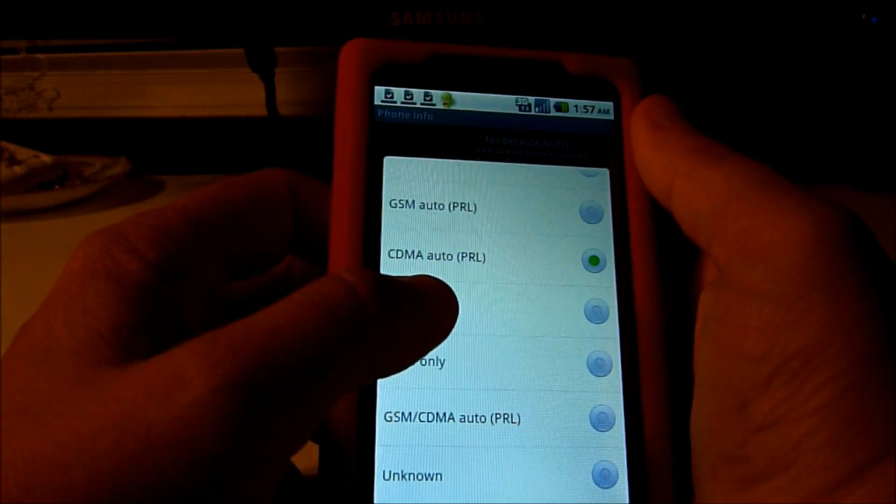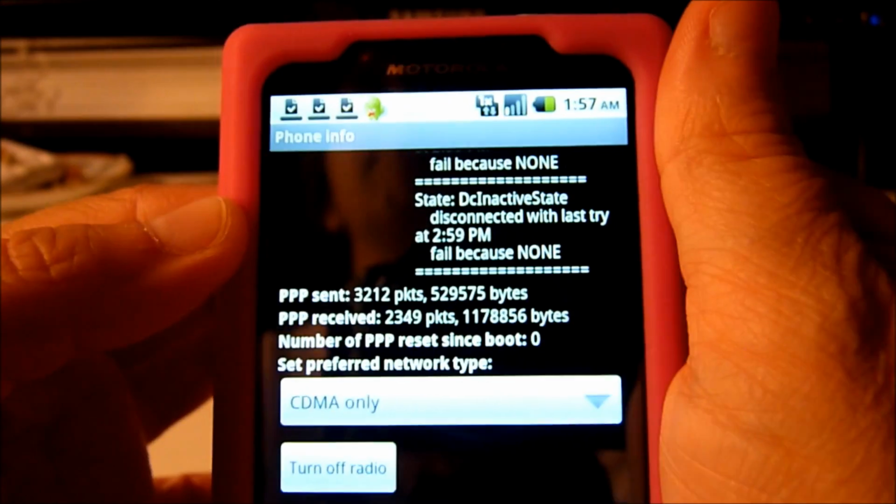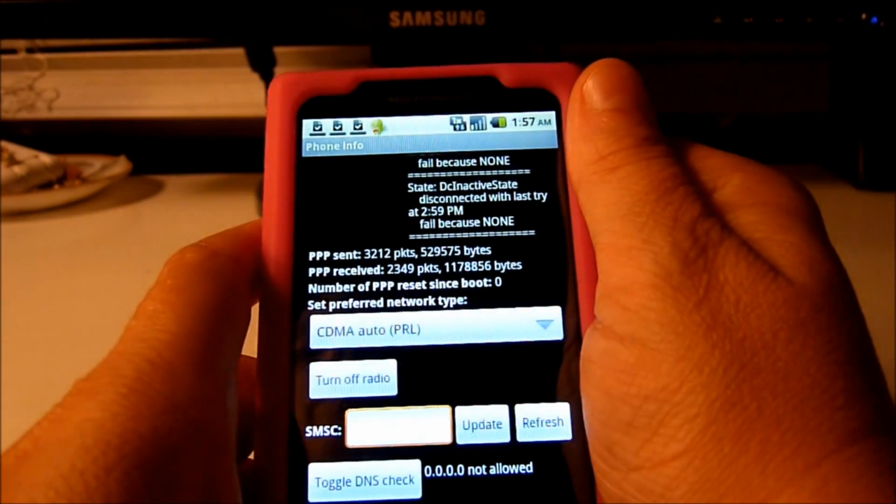The CDMA only is going to put it into 1X. Let you see that. And again, don't forget to put it back into auto.